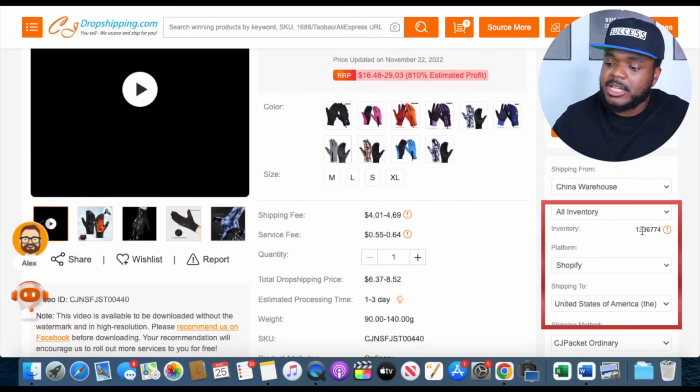Now, the next most important thing that you want to look out for before you start thinking if you should use CJ Dropshipping to sell a particular product is the inventory levels. So as we can see, they've got a lot of inventory. That's over 100,000 in their warehouse by the looks of it, if I'm looking at that number correctly, which means that you're not going to have any issues in terms of running out of stock.